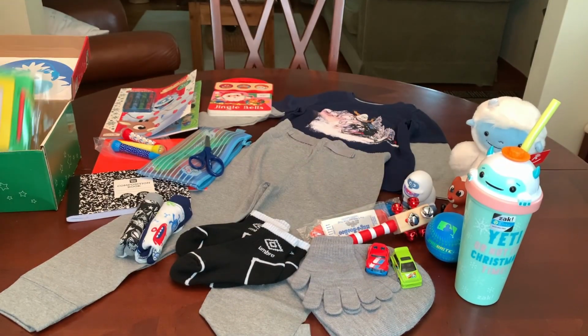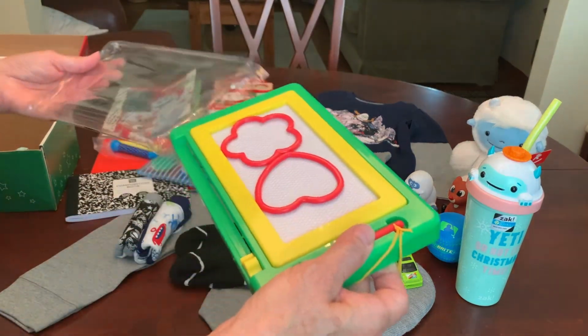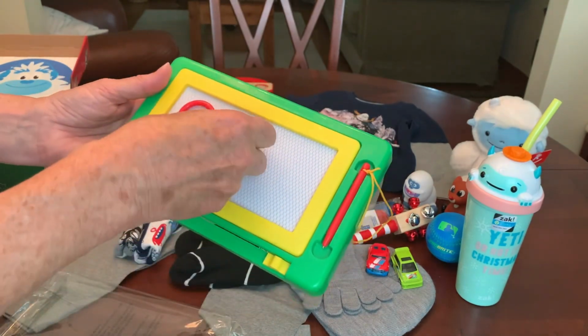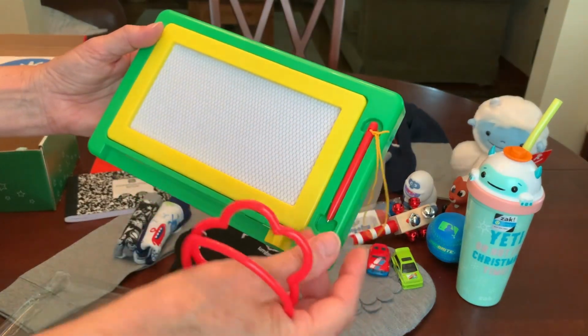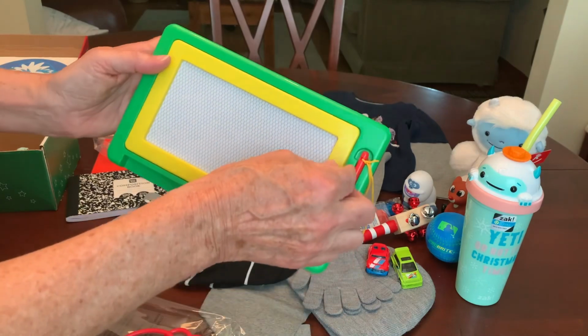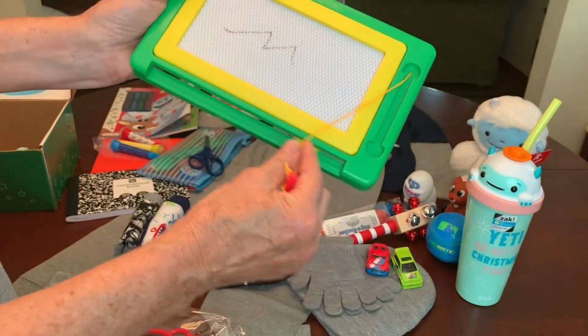And he's got one of these magnetic drawing boards. I found this at the Dollar Tree a while back. I haven't seen them in a while, but they are really nice. A nice big size. They often sell the smaller ones, but they got these in for a minute. And it's just a little magnetic drawing board.